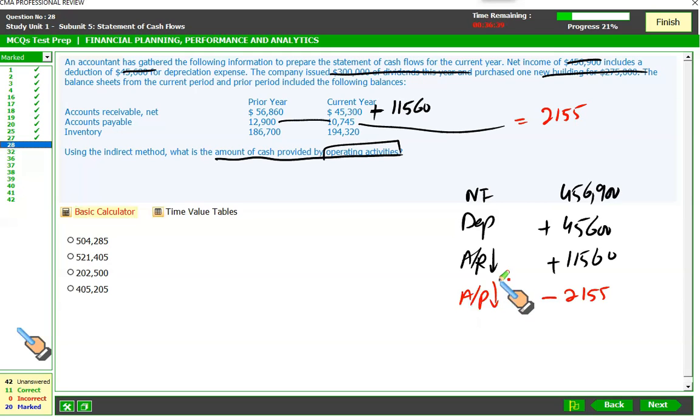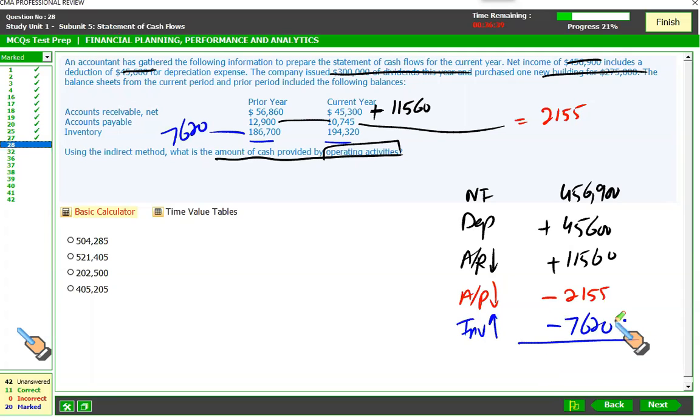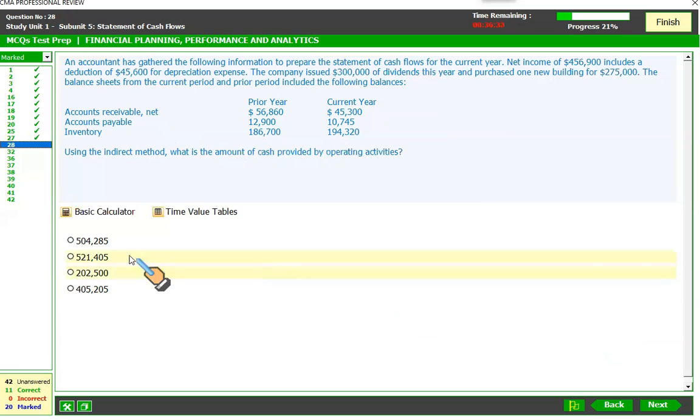Lastly, your inventory balance of 186 has gone up to 194. When your inventory balance goes up, that is an increase in inventory, which is an outflow. The difference between these two is 7,620, so you're going to deduct 7,620. This indicates your inventory has gone up. And I think that's all. If you do all the net work, it says Rajesh is 504,285. And that's correct. That is the right option, A.